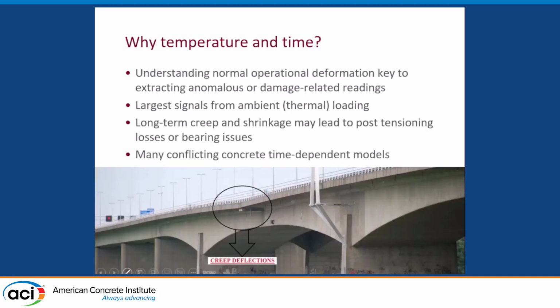Furthermore, this is the largest signal that we get on the bridge, and so having a good signal is always important. The ambient thermal loading on these things is ridiculously huge compared to the traffic loading, which you basically can't see at all in the data. And long-term creep and shrinkage can lead to a variety of issues, either at the bearings, expansion joints, post-tension losses, things like that. So it's a useful thing to track over time.